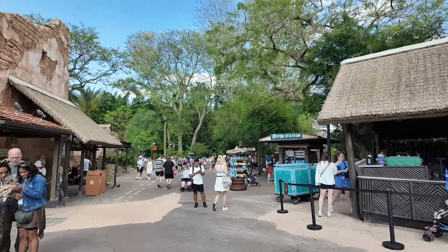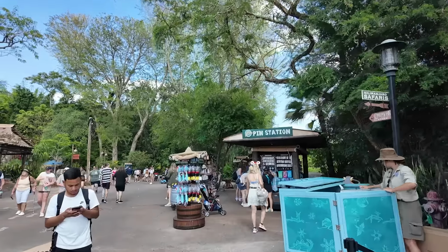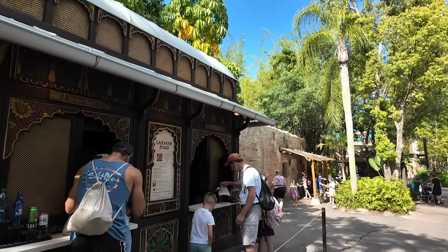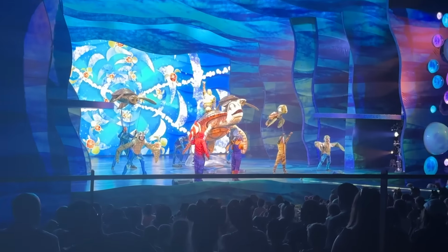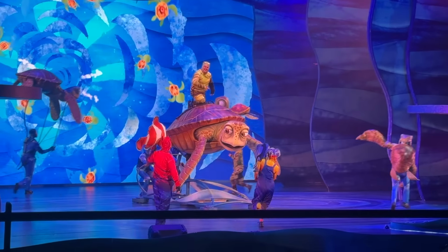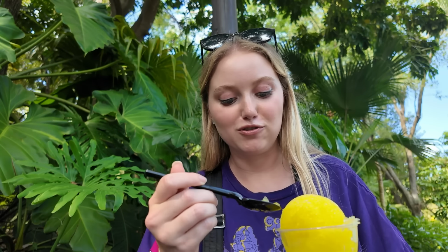My first thought is the mango key lime pie over at Yak and Yeti, so let's just go grab one. To save myself some steps, I'm not gonna go all the way to Yak and Yeti because I found a mango passion fruit shaved ice option at Caravan Road, so I'm gonna grab that instead. Decisions are getting worse by the minute, cause I'm still just going with it. But I got the mango passion fruit shaved ice.